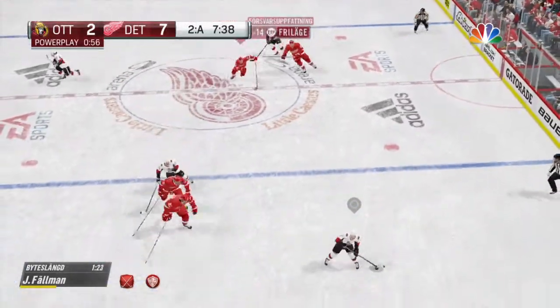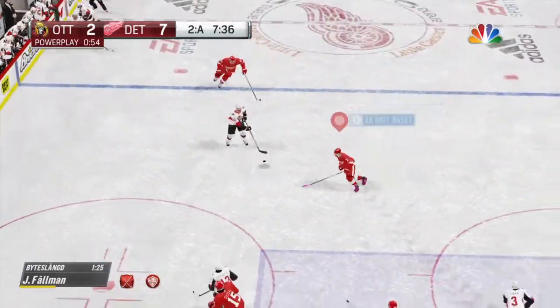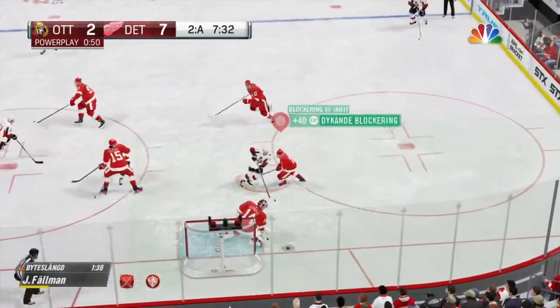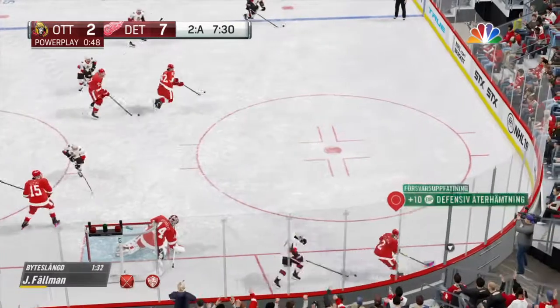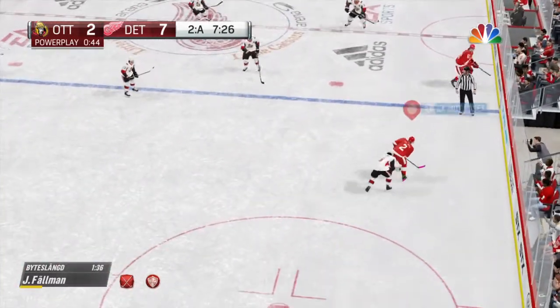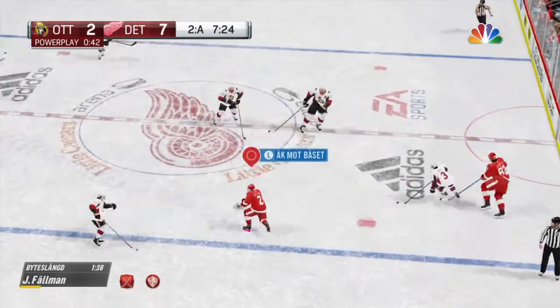Wow, look at him. He's got a long way to go. Does he have enough gas? Shoots. Oh, what a terrific save in close. You don't get many better opportunities than that. Great save. Corralled it again.